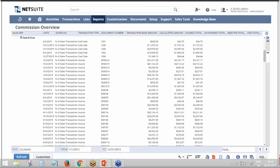So this is a sample screen of a report, the commissions overview report that NetSuite has. Of course, we'll go in and see the product as well, so we can get to see the real look and feel of NetSuite in some process flows. We'll talk about a couple of them in some time. So this is just a sample report that NetSuite has to offer.